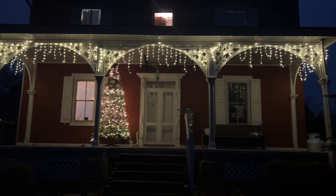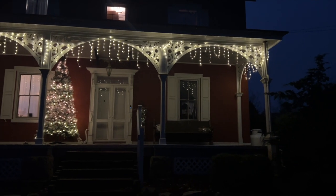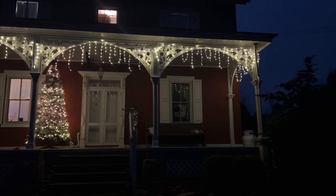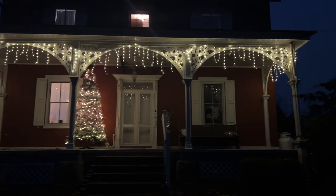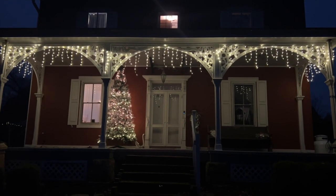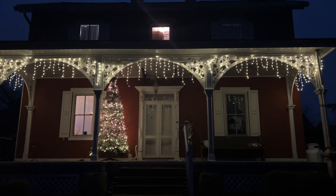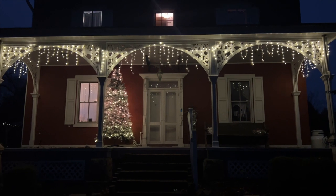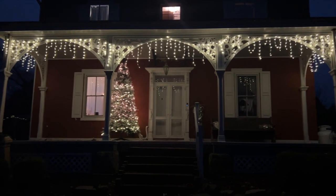Here it is with the icicle lights. I have to get some new batteries in the sled and the little lantern, but it's coming along. I still have to add some ribbon, and I was going to add a little bit of garland above the door, maybe a wreath, but one step at a time.